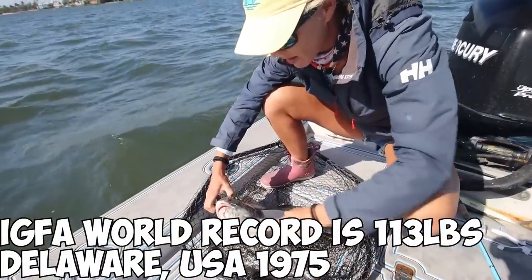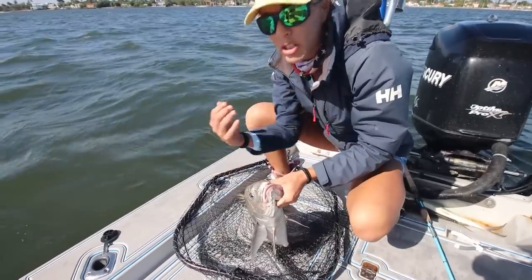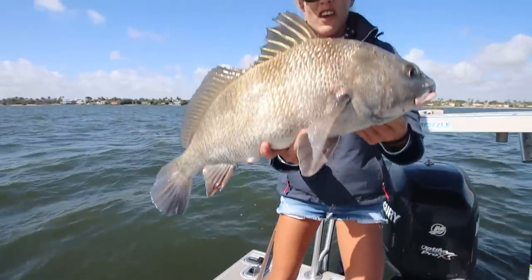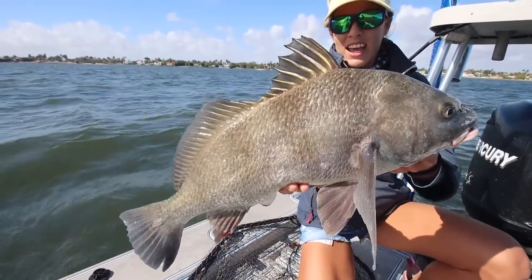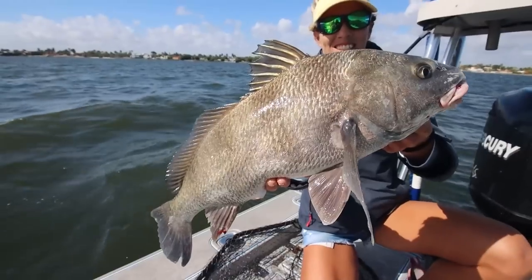Just came right out. Shrimp on a jig, baby. And they get monstrous, like 40, 50 pounds. But this is a perfect eating size fish, guys. Look at that. That was awesome. Put up a really nice fight. The second I saw him, I was like, oh man, get the net. So we got a delicious dinner to share tonight.